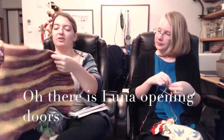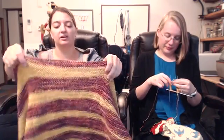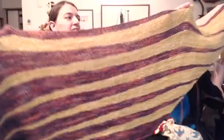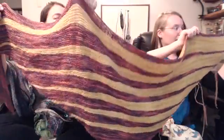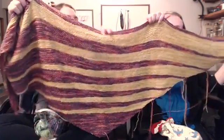And okay, I'm counting this as finished even though I don't have the ends woven in. But here it is, the pendulum. Is this the right side? Yeah, okay. There it is. I think this is the right side. It's not blocked. It doesn't have its ends woven in, but it's very pretty though. It's done enough for me. Yeah, and I really like how it came out.